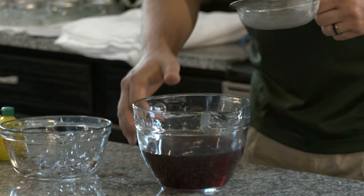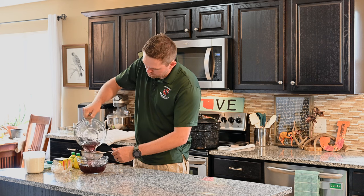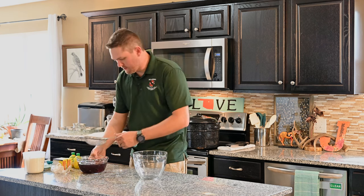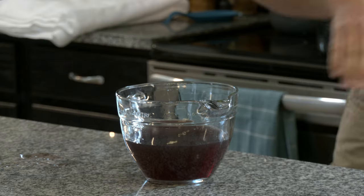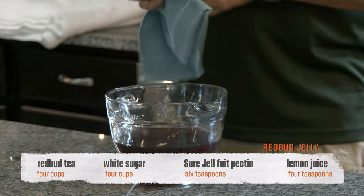Now we can go a couple times here and strain it back through. Just so we're being sure to get all those little spots out, because we won't want those in our jelly. Perfect. We're right about 4 cups. So 4 cups of tea is gonna be the basis of our recipe.